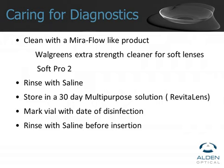as Revita lens. I put a sticker on the vial with the date that I disinfected it, so that if it does go beyond that 30 days, I know that lens needs to be re-disinfected. And then before I insert it into the patient's eye, I always rinse with a non-preserved saline solution.